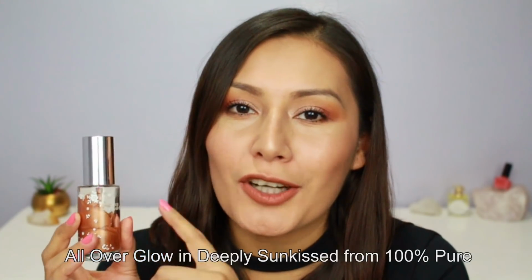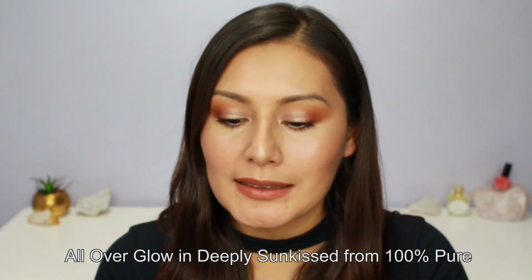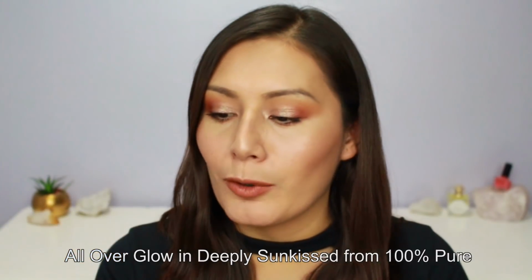This one, I believe it's their All Over Glow, in the color Deeply Sun Kissed. I got this because somebody requested me to do a review on it, or to just tell her how I like it. And usually I don't really go for these products anymore. Hopefully you guys can see it, but it does give you a really nice bronzed look. The way I was using this mostly is for my body. I would mix it with my SPF lotion or any body lotion and just put it all over my body, and it just looked really great. It looked more toned. Some people use this for the face like a bronzer.